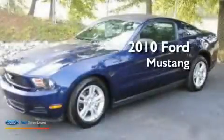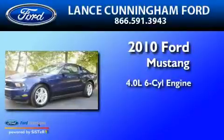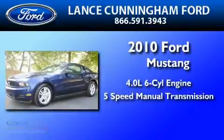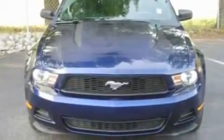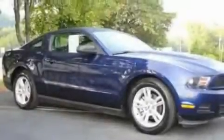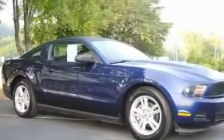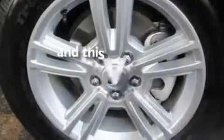This is a 2010 Ford Mustang. It has a 4.0-liter six-cylinder engine and a five-speed manual transmission. Its top features include a split folding rear seat, cruise control, a rear window defroster, a CD player, a multi-link rear suspension, a four-wheel independent suspension, 17-inch wheels, a low tire pressure indicator, a keyless entry system, and this vehicle has fewer than 27,000 miles on the odometer.